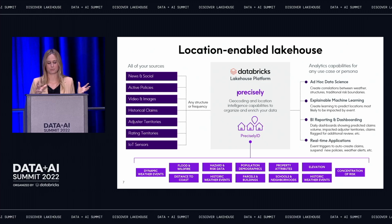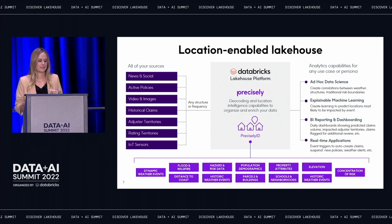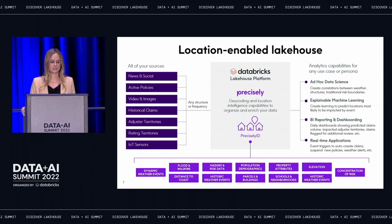Whatever you have, just bring it into Databricks, and then we can start to organize it around the Precisely ID, use those location intelligence capabilities to get the most out of everything that you have, and then start enriching it with our 10,000 attributes. If you look at the purple boxes along the bottom of the screen, you'll see we have data sets ranging from physical risk to population and demographics, different information about the physical structures themselves, and then also dynamic weather. And I'm going to talk more about that in a second.